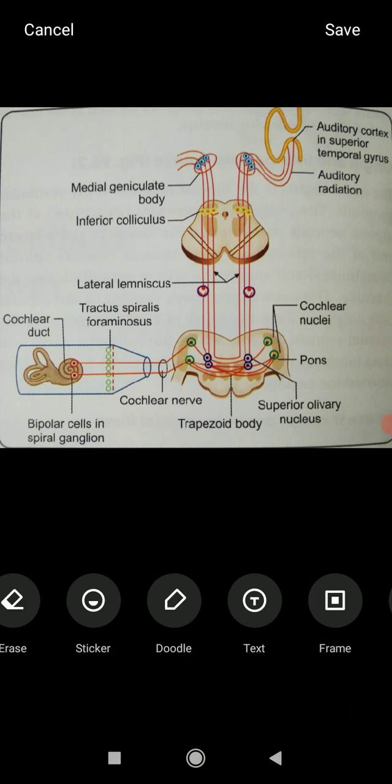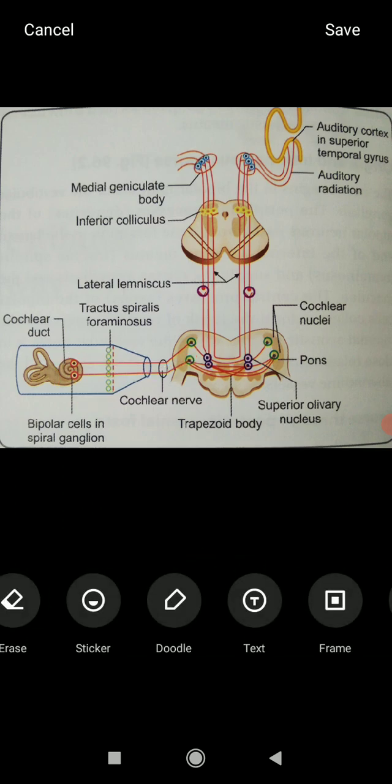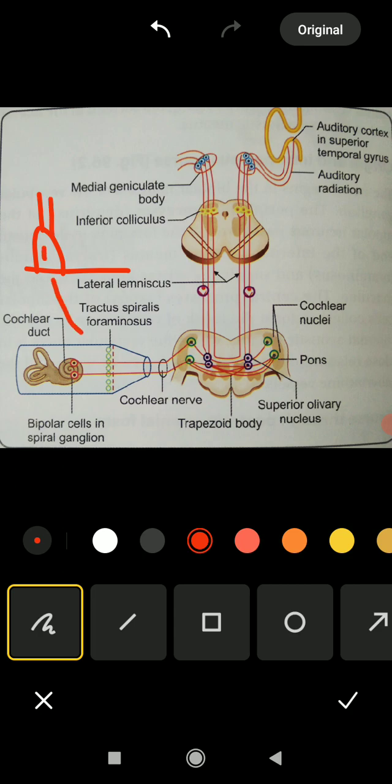You can see that here. This is the bipolar neuron. I'll show you that here. So this is the bipolar neuron here. It is carrying the information to the brainstem. So these first order neurons are the bipolar neurons of the spiral ganglia or the cochlear ganglia, which is located within the modiolus of the cochlea. Of course, the peripheral process of this will go to the hair cells. The central process of this goes to the brainstem. So this is a bipolar neuron. So that is about the first order neuron.